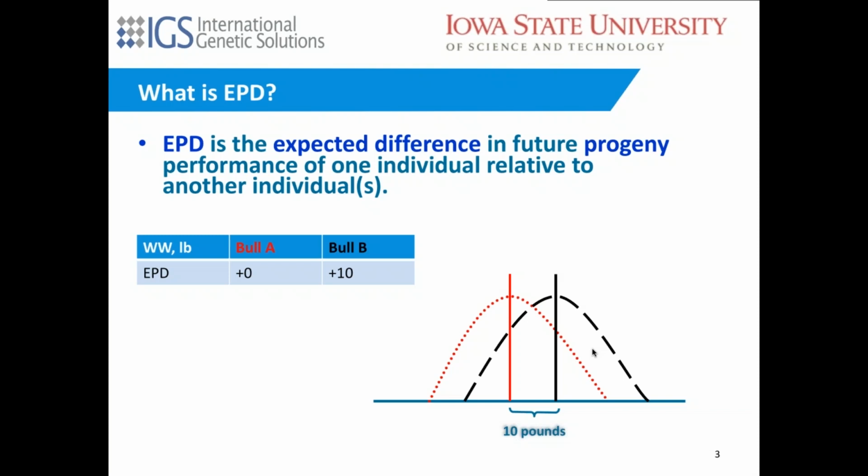And what's the EPD? EPD is the expected progeny difference, which tells us what you can expect the progeny of a given bull or animal to perform compared to another animal. So I'll give you an example here. I have two bulls, bull A and bull B, with EPDs of 0 and 10 for bull A and B respectively. So what that tells me, it doesn't tell me that every calf of bull B is 10 pounds heavier at weaning compared to calves of bull A, but it tells me on average you can expect the calves of bull B to be 10 pounds heavier.